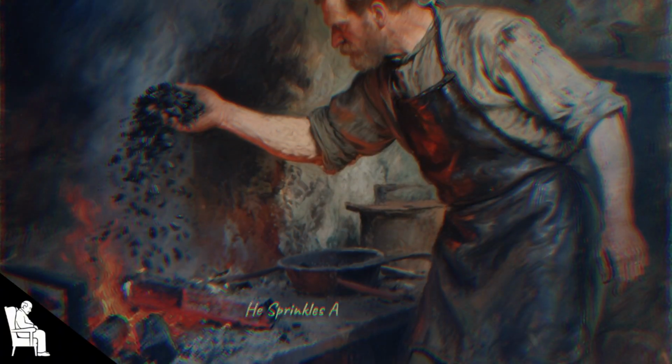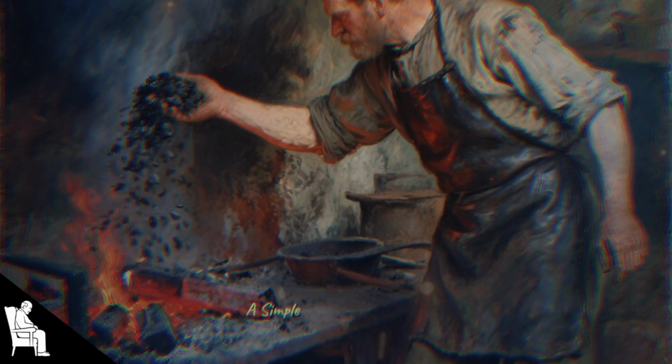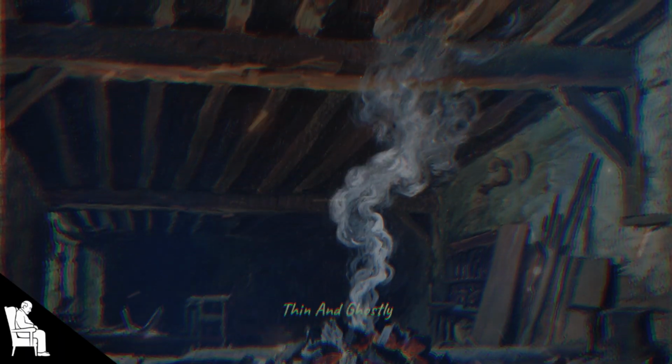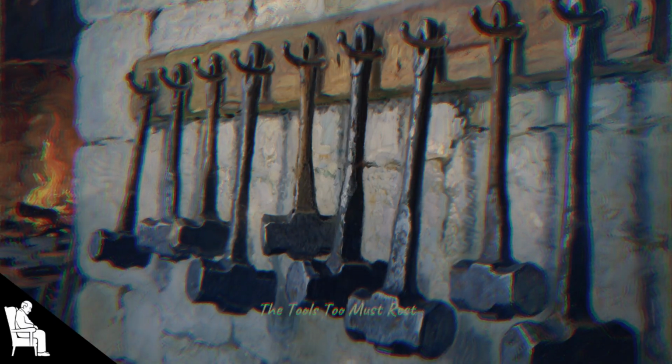He sprinkles a few handfuls of ash across the top, a simple act that smothers the flame gently, ensuring it will sleep until morning. The smoke curls upward, thin and ghostly, carrying the scent of the day's labor into the dark sky. The tools, too, must rest.